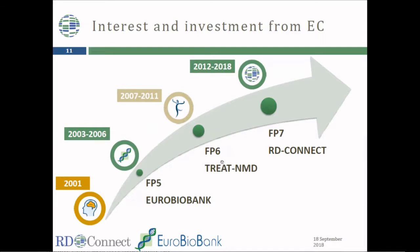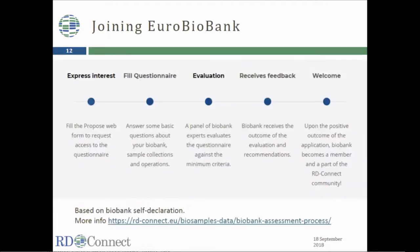And actually, EURO-Biobank has a long history, funding and support from the European Commission, starting from IP5, and actually was a partner also in the Treat NMD project. And this is also why we actually have much bigger collection of biological samples from neuromuscular diseases patients. And more recently, we've also been partnering and providing advice and shaping the catalog and finder in the RD-Connect. So they are the biobank network operating for a long time.